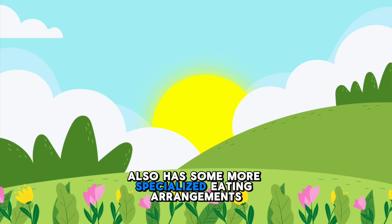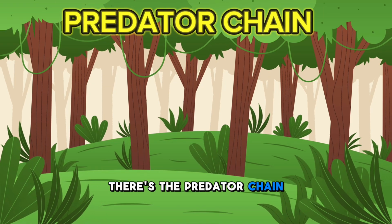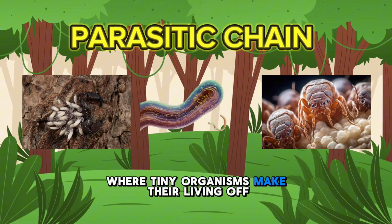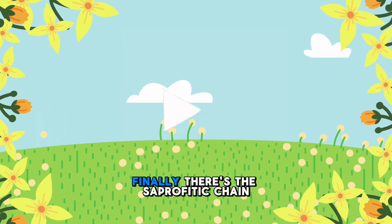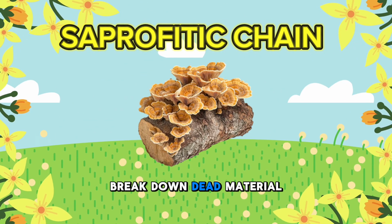Nature also has some more specialized eating arrangements. There's the predator chain, where it's all about who's hunting whom. Then there's the parasitic chain, where tiny organisms make their living off larger hosts. Not exactly fine dining, but it works for them. Finally, there's the saprophytic chain, where decomposers like mushrooms break down dead material.